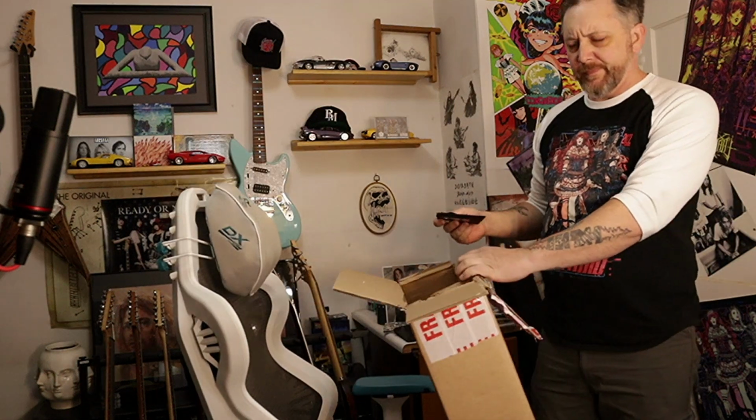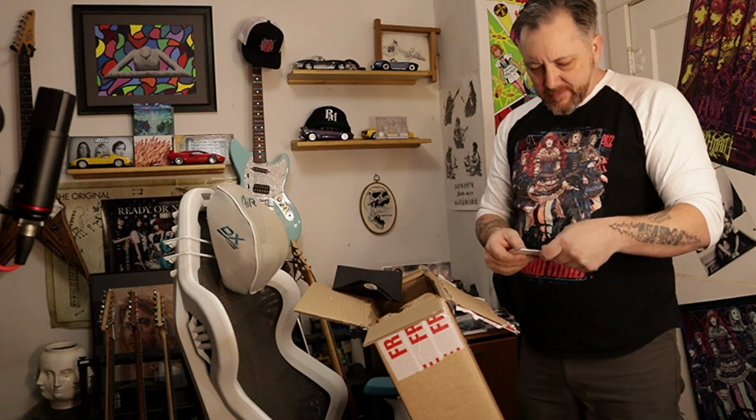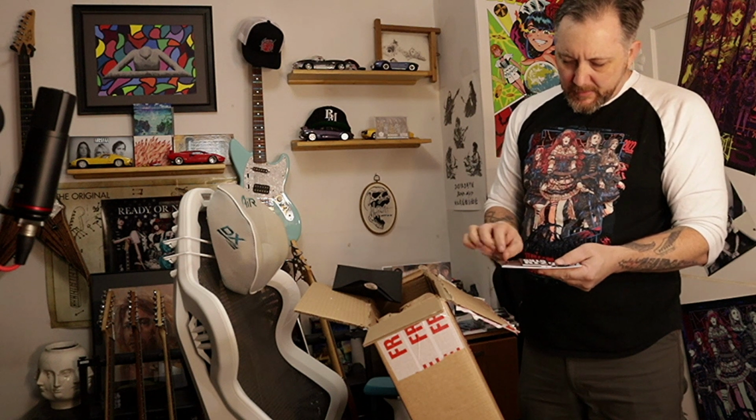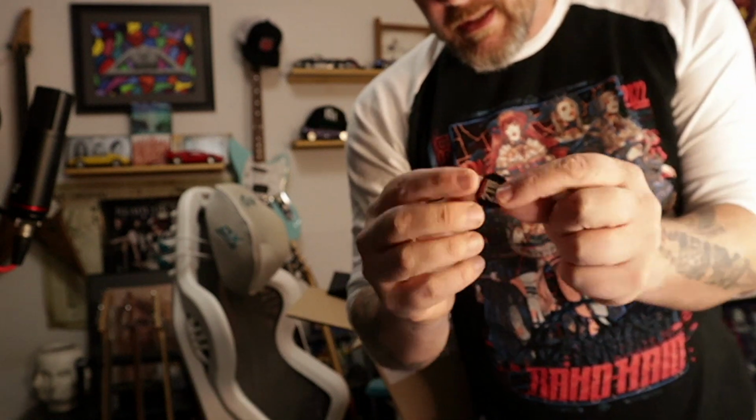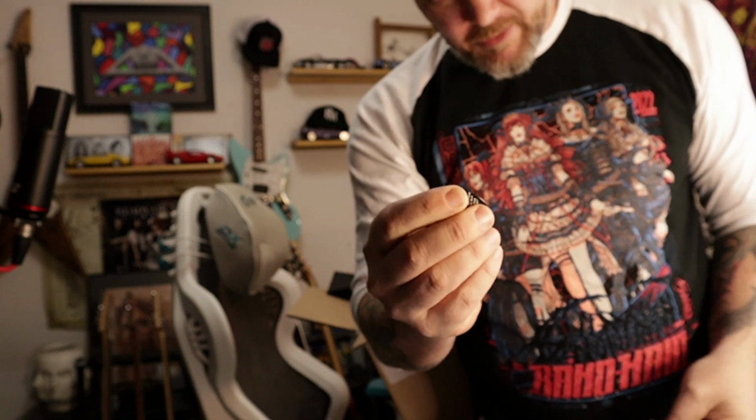My trusty Swiss Army knife. This is a thank you. Well, man, this is really cool. Wasn't expecting all this. Got a little button. Cool. Nice touch. Some picks with their information on it. It's an advertisement, but it's also kind of rubbery, so it's got grip. It's really nice. This is cool, man.